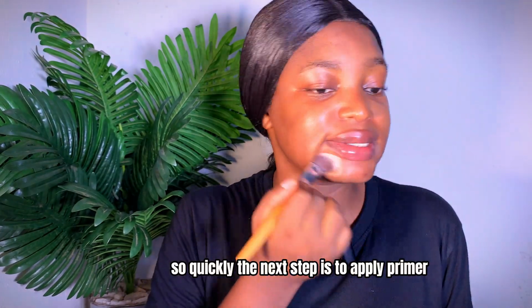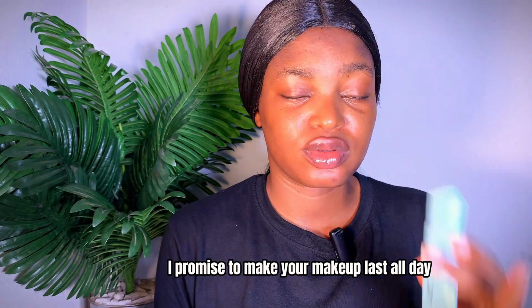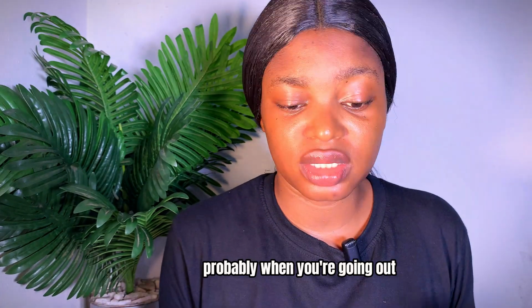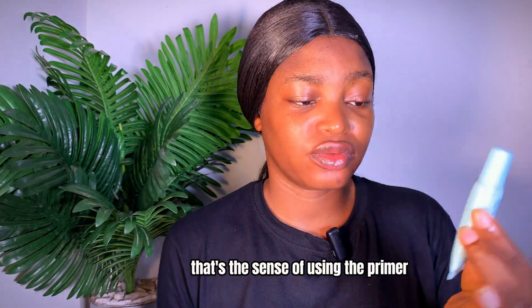So quickly, the next step is to apply a primer. I'm very sure you already know the essence of your primer. Your primer is to make your makeup last all day, to give your face that grip. You know, probably when you're going out and you want your makeup to stay all day, you don't want to sweat and make everything wash off. That's the essence of using a primer.